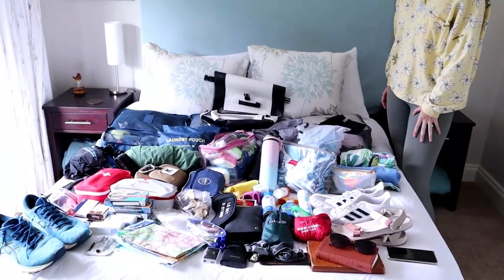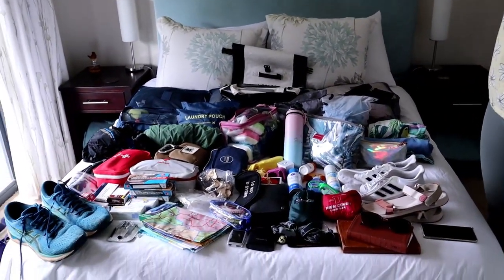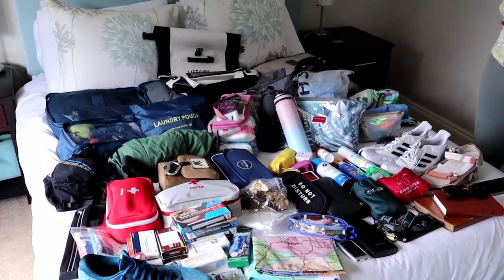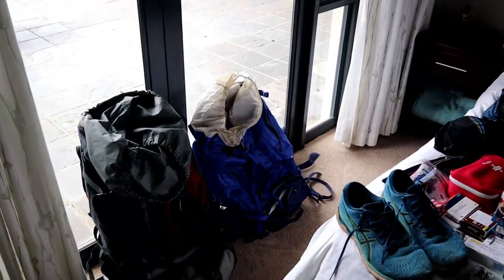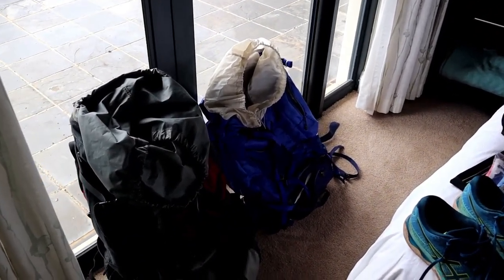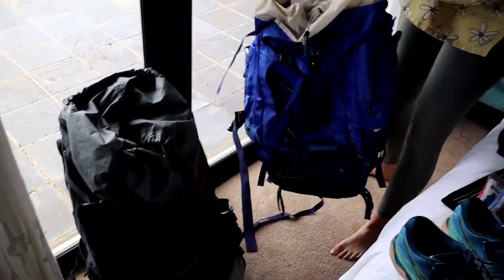Yeah, so it is a lot of stuff, but we are going on a 7-month backpacking trip, which is a lot, but hopefully this isn't going to be too much or we haven't overpacked. But while we're on our travels, we'll learn if we're missing anything. So these here are our 2 bags that we're taking. The blue one is Skylar's. It's a 60-liter K-Way backpack. And then the red one is mine, which is an 85-liter backpack.